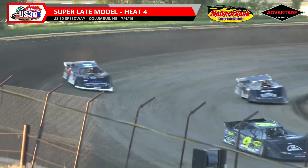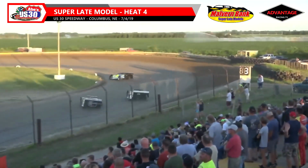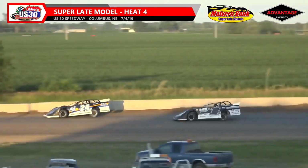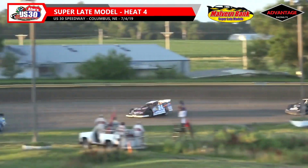Slide job, looking for it. No, he's going to try to go high, wide, and around the outside. Layton gets the 2nd spot at the line by half a car length. Next time around, it will be 2 laps to go. Krug has led this whole thing since the drop of the green flag. Layton has now moved into the 2nd spot.